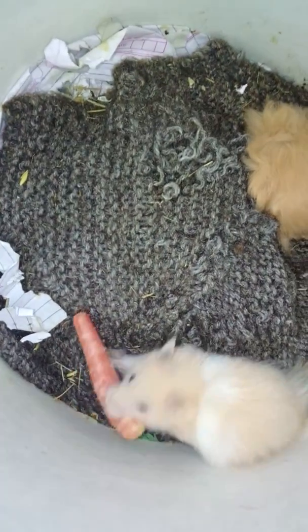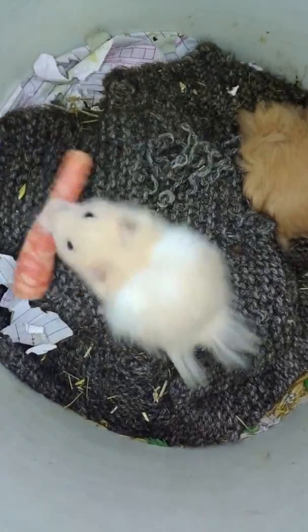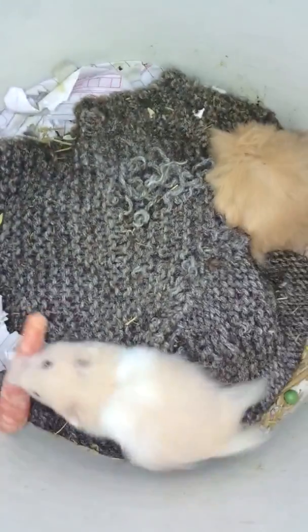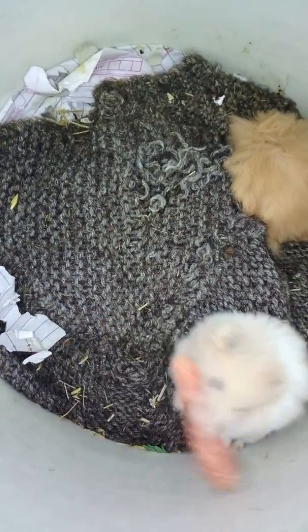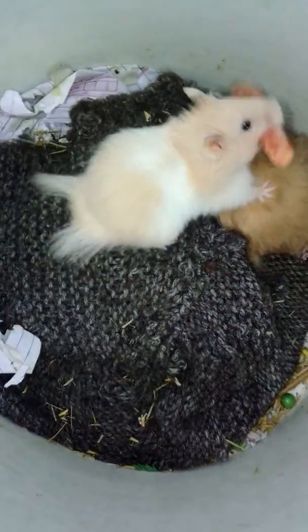Hey, just see my teddy. He's running by picking up the carrot and trying to hide it. Hey, run, run, run, Teddy, run!